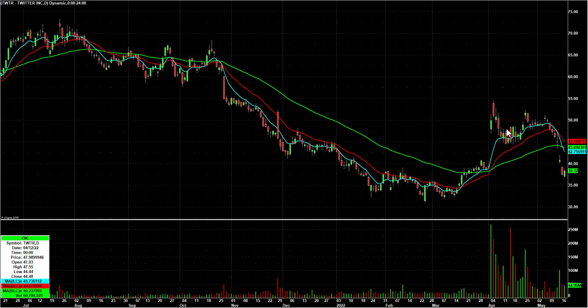and keep in mind the buyout offer was $54, and it came down below where it was before the buyout offer was announced. So I mean, it's kind of interesting. Certainly could have another day of a bounce in it, right?